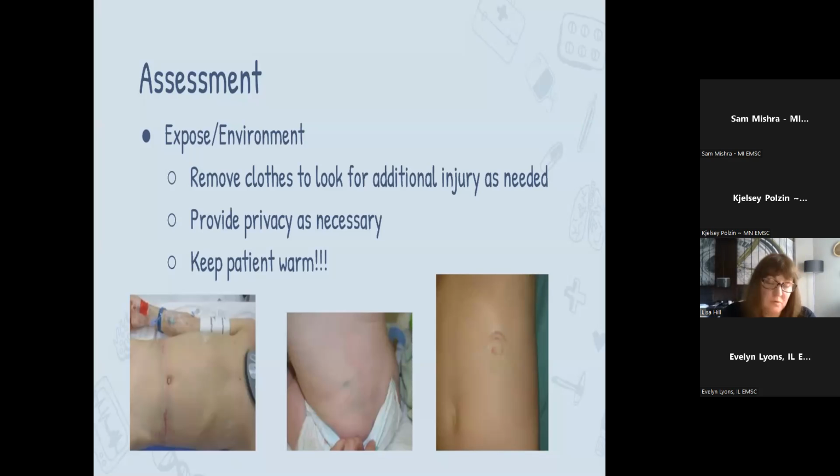As far as keeping them warm, remember they have a large body to surface area. So they do lose heat a lot faster than the adult patients. Their ability to regulate temperature is less than that of adults. They have less body fat. And the problem is that hypothermia can actually increase oxygen consumption. So if the kid is cold and they're already having trouble breathing, it's going to make it worse for them because their body is going to be working harder to stay warm and increasing their oxygen consumption.